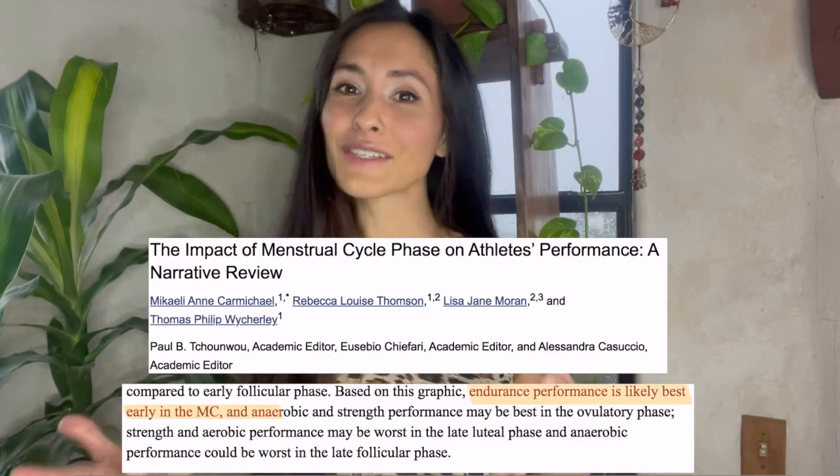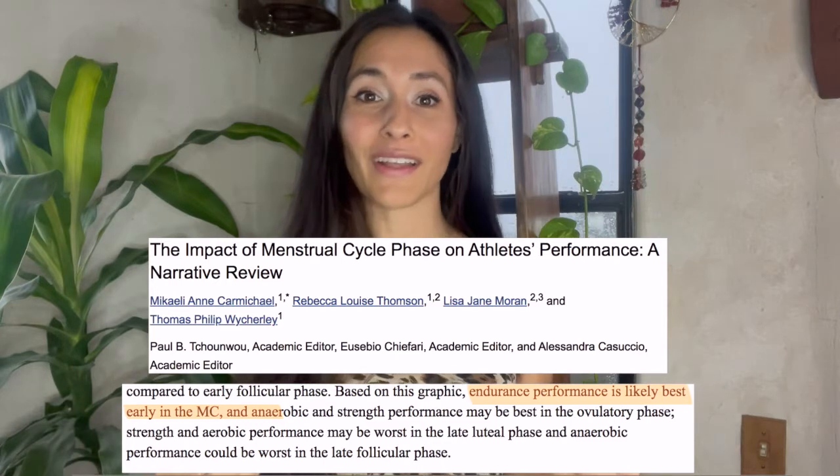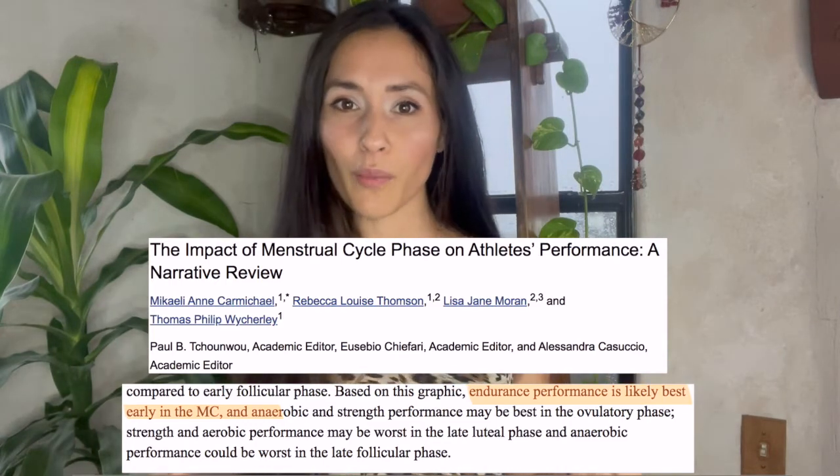So although we might not be the strongest in this phase of our cycle, authors Carmichael and colleagues showed that we actually have more aerobic power in this phase of our cycle. So if we have more aerobic power, this would be a great time to do low intensity, long duration exercises, and also focus on those drills and those types of exercises that are easiest for us. So maybe that is extending our rep load. So instead of doing 15 reps and going to failure, maybe you do 20 reps and you don't go to failure. So adjusting our workout routine like that, especially in the follicular phase, can really, really be helpful for us.